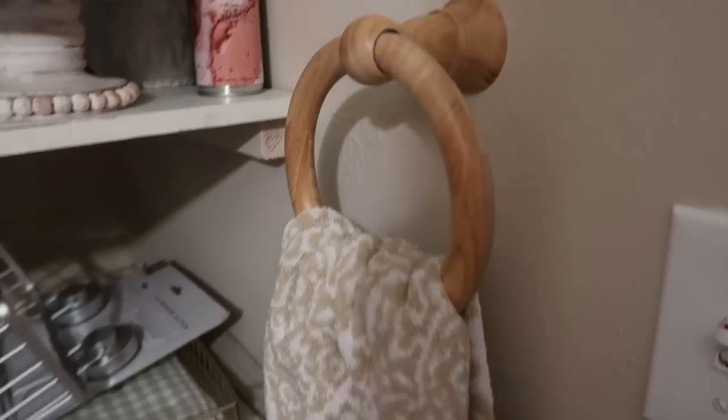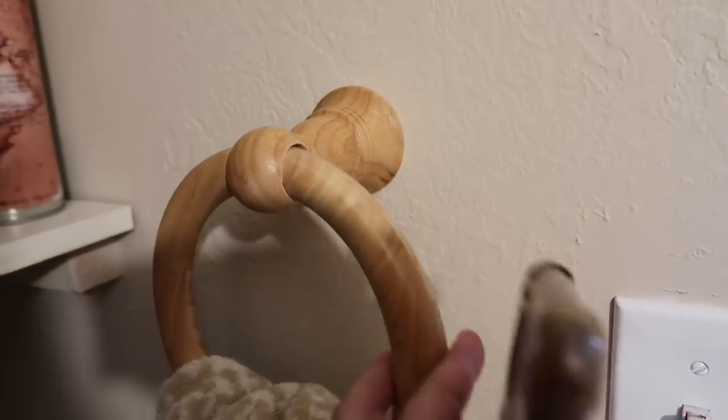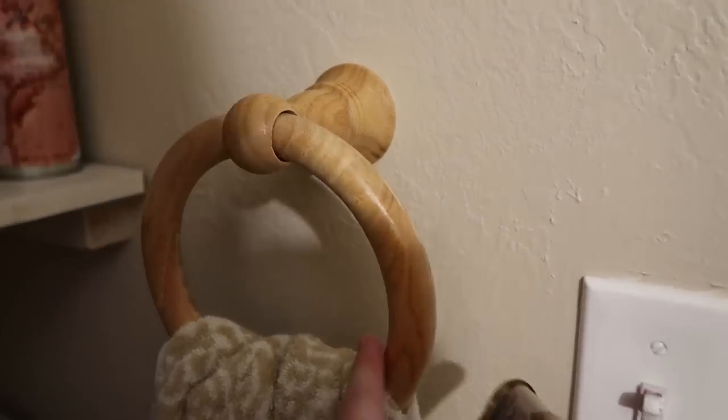I love it. So they did get the handle hung up in the bathroom. I just wanted to show you that. I love that wooden handle. She said she paid $2.50 for that at Lowe's. That's so cute.